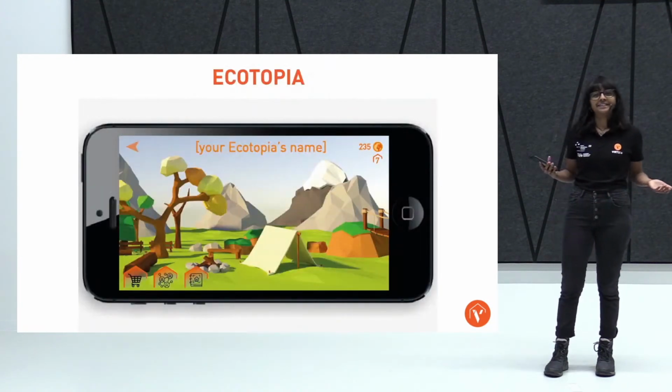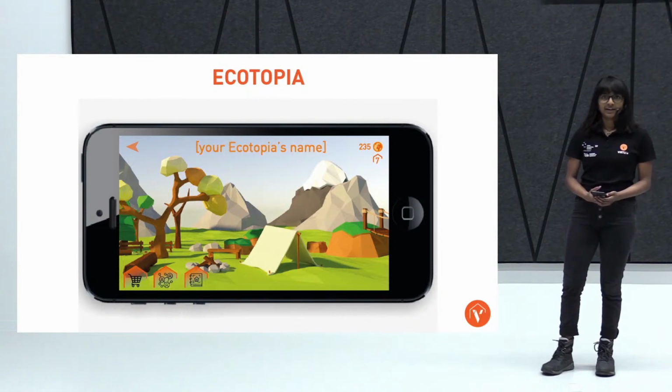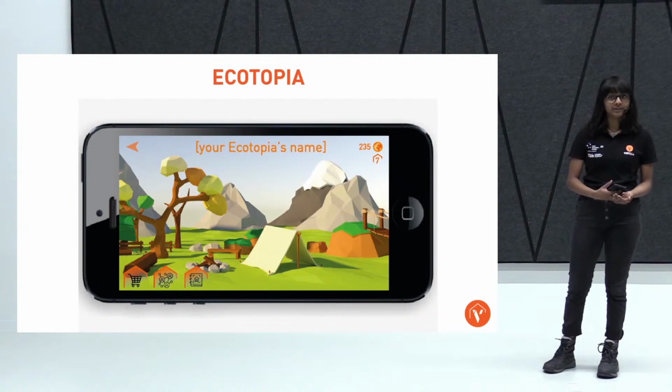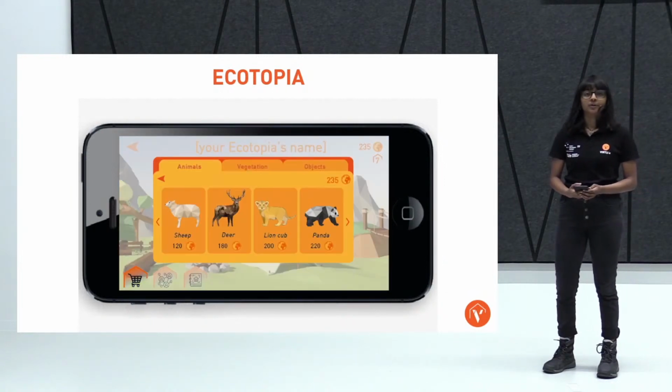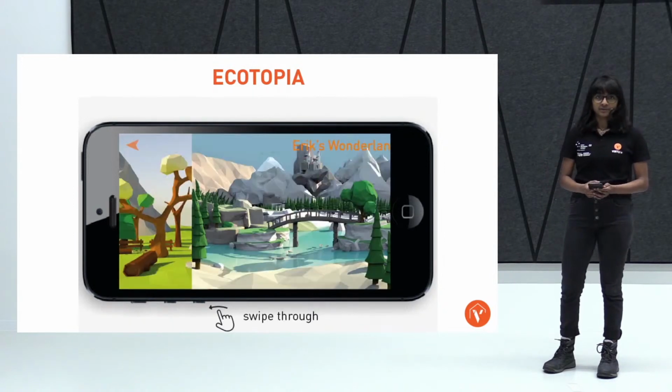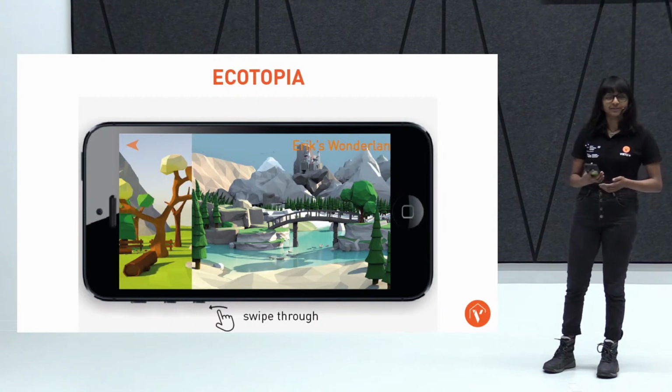And there's no better incentive than social involvement. And so we create a world called Ecotopia, where the inhabitants can use their earned Ekkies to buy animals or improve other parts of their world. Users can visit each other's Ecotopias, which adds a little bit of competitiveness that helps keep their sustainable lifestyle interesting.